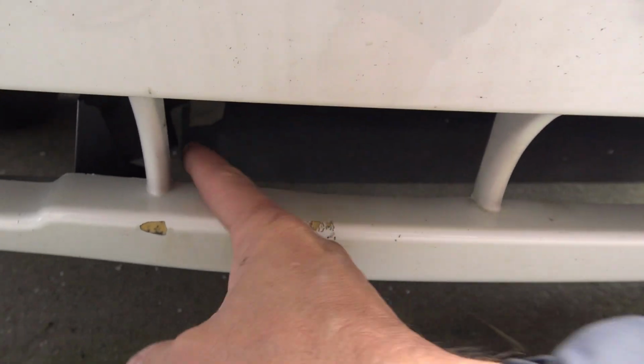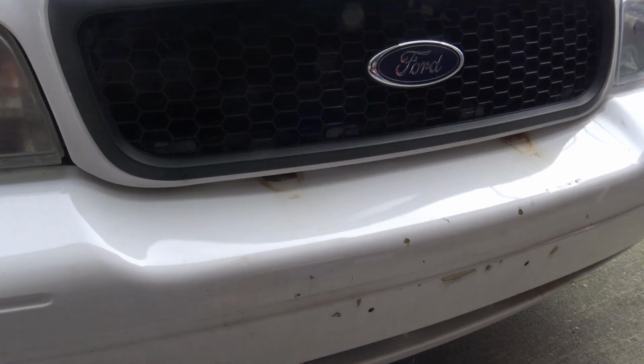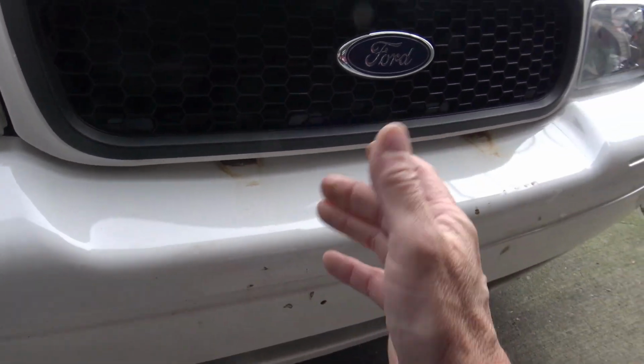And this is where the bottom bracket was mounted in for the push bar. So there's some marks here as well. That's not a big deal. Anyway, the push bars that are used up here are the satin push bars, and they don't require any hole in the bumper here. They mount right through here, so that's a better way to do it.